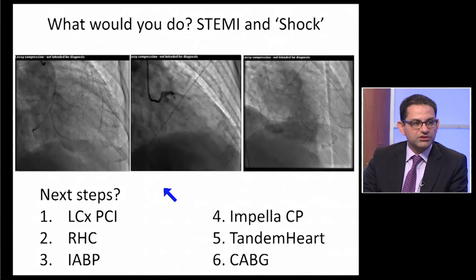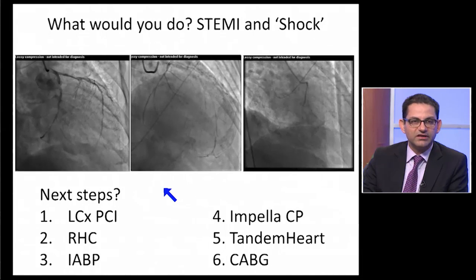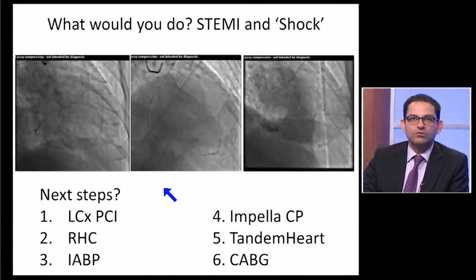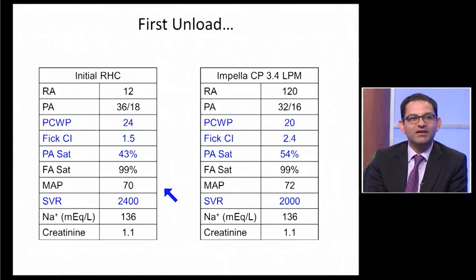So our approach here, as Jeff indicated, was to get some hemodynamic data. And this really adds only about a couple minutes for us to put in a PA catheter while we've got radial access or femoral access on the patient while we're getting set up to do a PCI. And to us, this was a very important aspect of this case. So the initial right heart catheterization showed an RA pressure of 12, so not normal, a wedge pressure of 24, cardiac index of 1.5, and a PA-SAT of 43% with an SVR of 2,400. So really a great example of initial hemodynamics and impending shock.